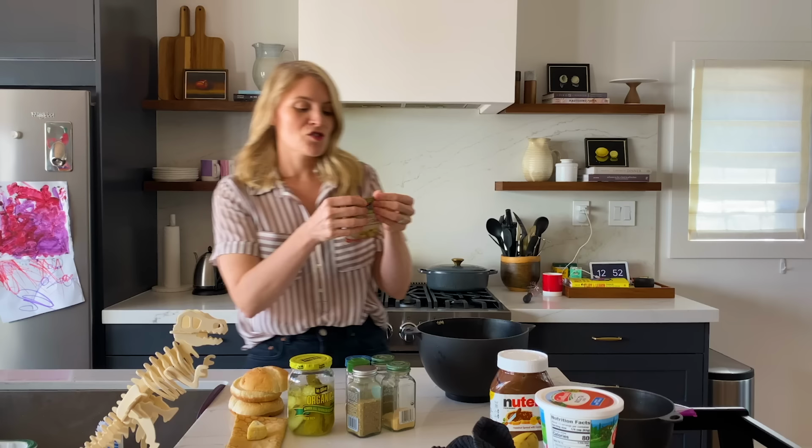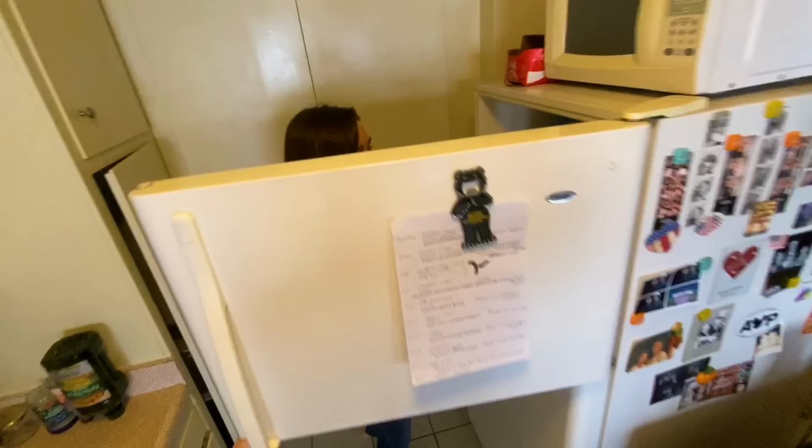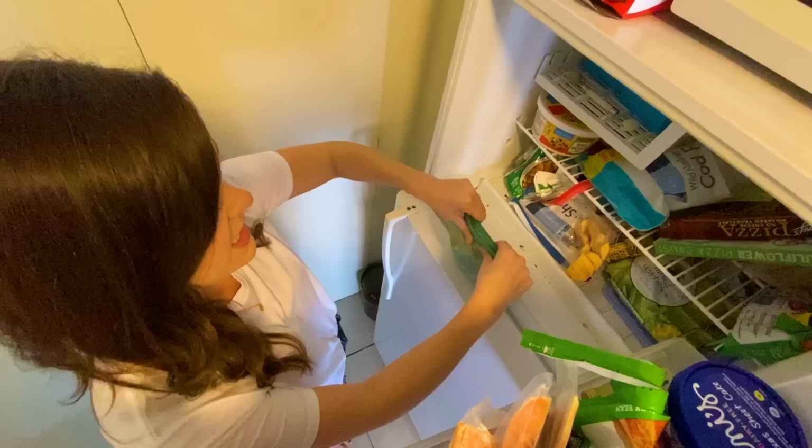And I also need my cheesy crackers. Don't need that one. Oh yeah, what's happening here? So Keith has me put all of the butts of the vegetables into this little guy. And then when we're ready, Keith makes veggie stock. Oh, should I put some frozen veggies in it?